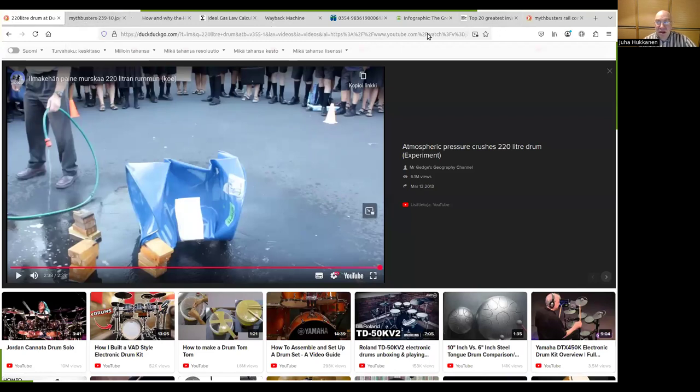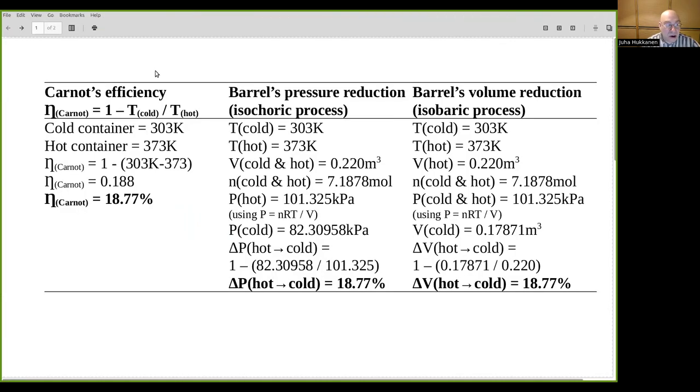So let's see here the calculations relating to this barrel system, and we have those here. If we assume the hot temperature to be 100 degrees Celsius, 373 Kelvin, and we then cool it by 70 degrees to 303 Kelvin, for this temperature combination Carnot's maximum efficiency would be 18.77 percent.